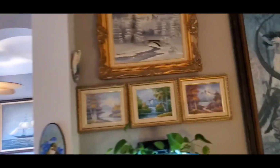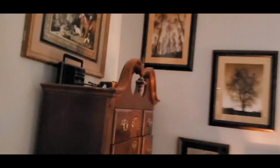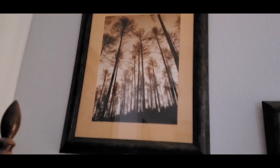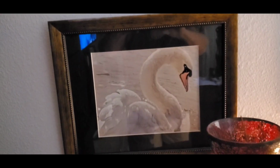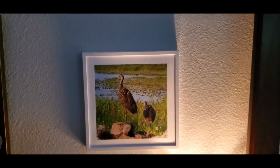So I'm going to take you in my bedroom and show you some of those. I just don't have enough wall space. Don't look at my messy bedroom. I know. Okay. Here's some of these. It's like the tree of life look. Just beautiful. Gwen took some of these pictures and we framed them.